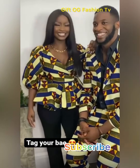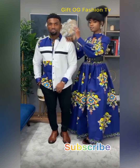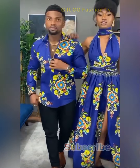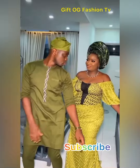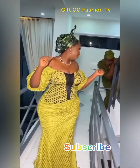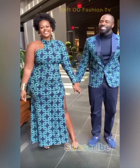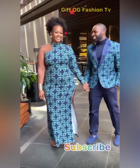Guys, today is all about Ankara materials for couples, styles for couples to rock to any occasion. And these materials are based on Ankara designs, be it Ankara big high target, medium, small, Adire silk, Adire, Ankara plain and pattern. It varies and differs. You can mix it up with signature materials to get that desired design. You can mix it up with plain materials to get that design. You can rock with your partner to any event or occasion.